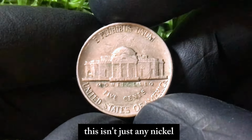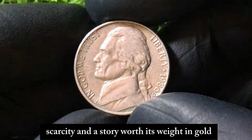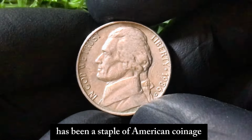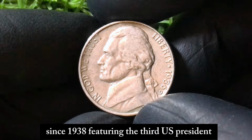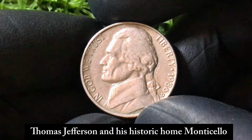This isn't just any nickel. It's a coin with secrets, scarcity, and a story worth its weight in gold. The Jefferson nickel has been a staple of American coinage since 1938, featuring the third U.S. president, Thomas Jefferson, and his historic home, Monticello.